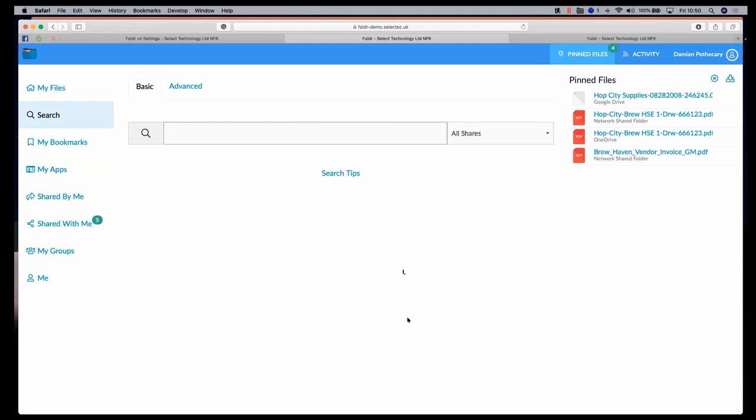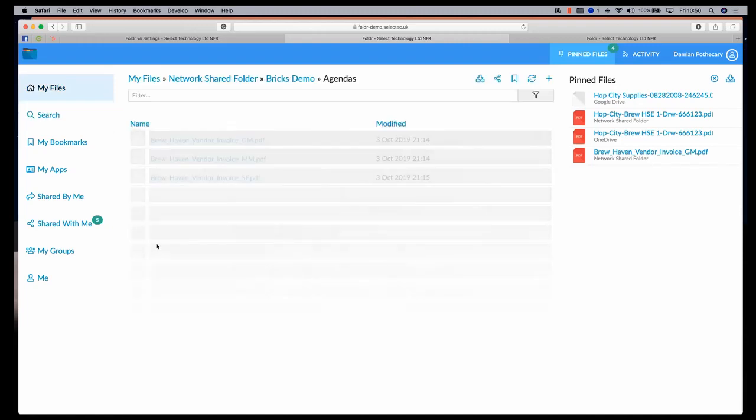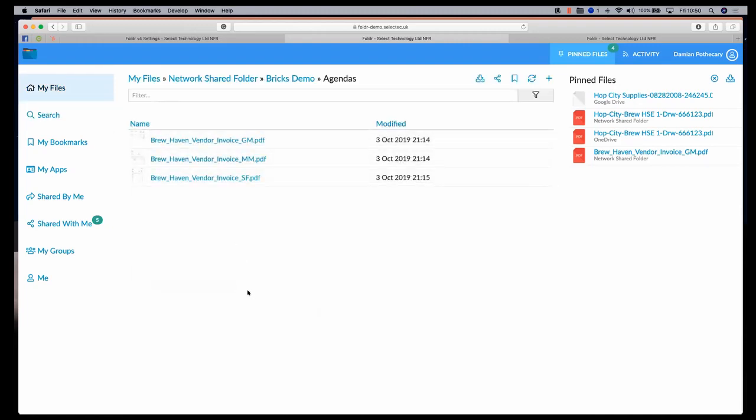And I'm doing all this via a web browser, so I don't need a specific application. I can do all this wherever it might be, which is, well, frankly, pretty clever. So, search in place, again, is a really difficult thing to achieve regardless.